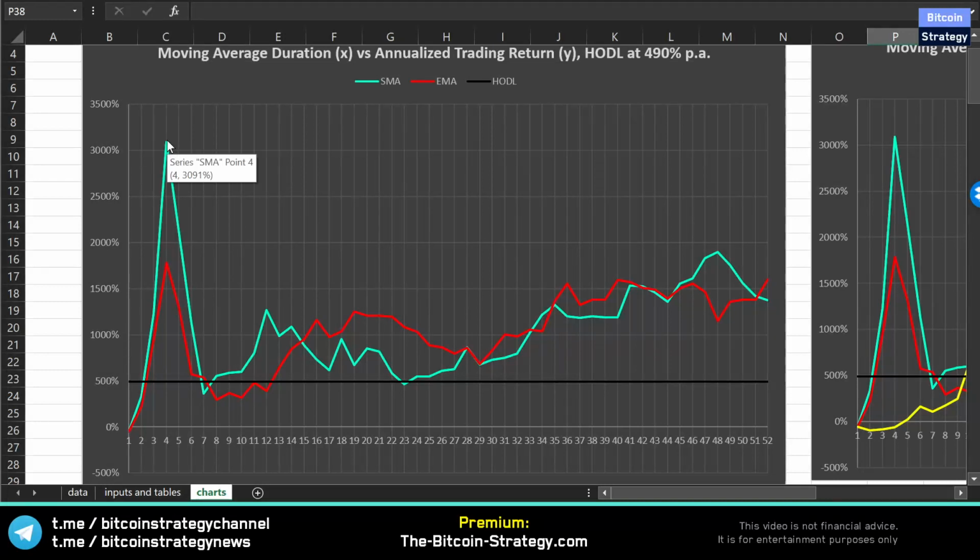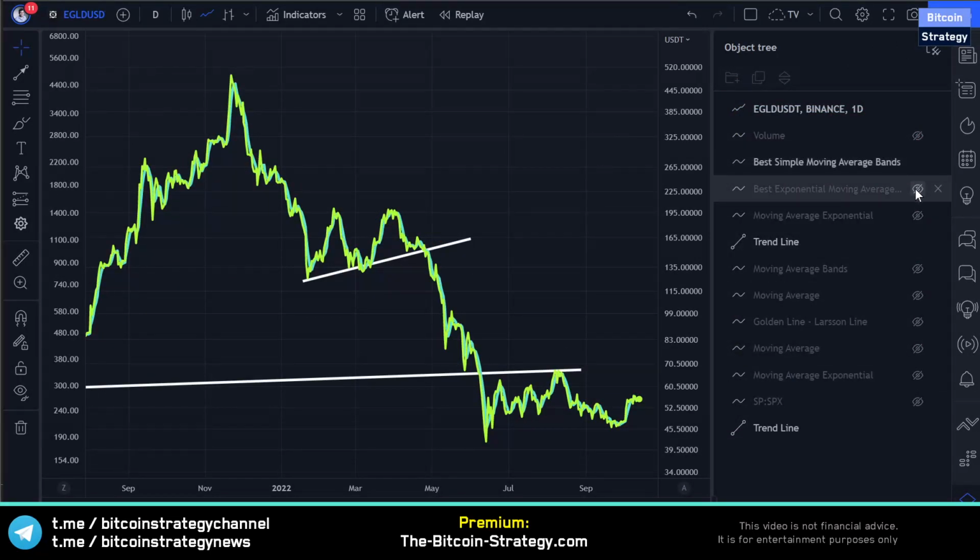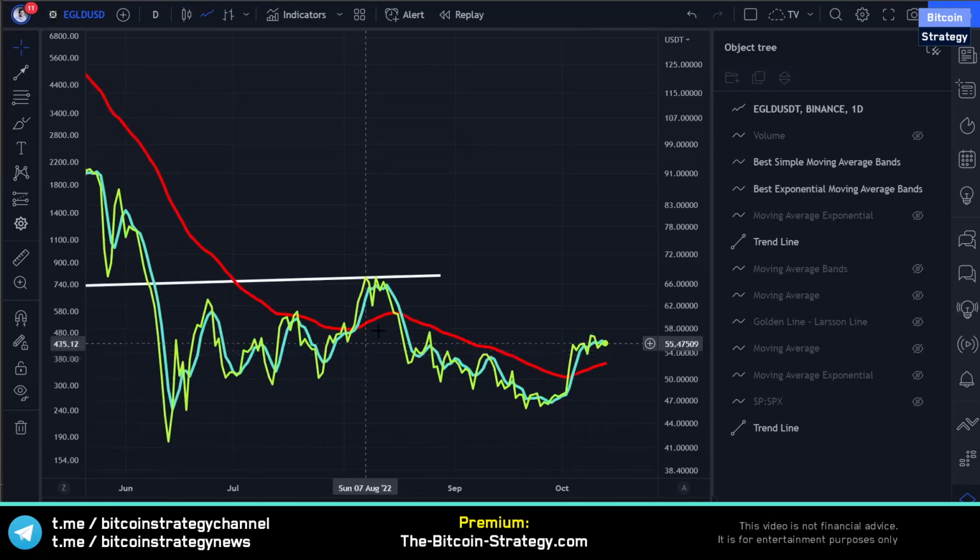So if we now plot these charts, we look at the 4-day simple moving average. Let's take that. And for the exponential moving average, let's take the 4-day. Okay, so when we change here the moving average indicator over here, best moving average, best exponential, this is what we get. Now, why do I have these best simple moving average indicators over here?